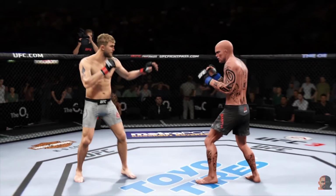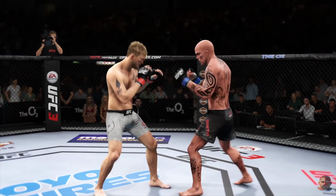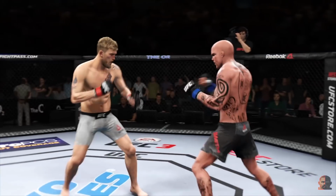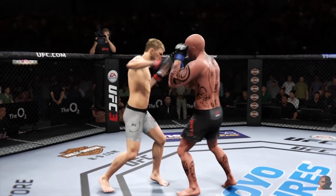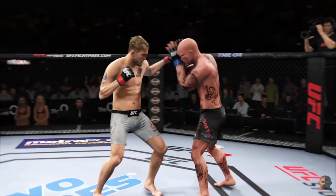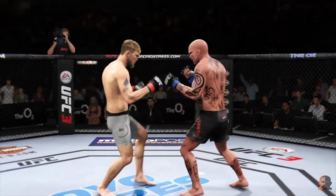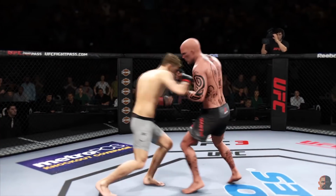Stiff jab. Oh! And he connects there. Head off the center line, slips the punch. Checks the leg kick, Joe. Nice. Well, he's playing with fire here, Joe. He continues to be vulnerable to that jab by almost leaning into it right into his opponent's range. Gotta find a way to move those feet and ultimately get that head off of the center line.